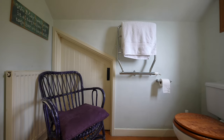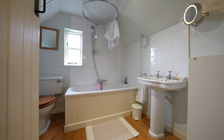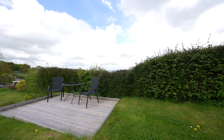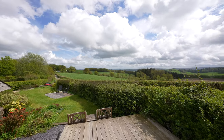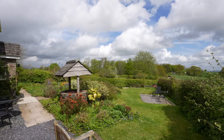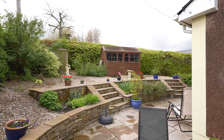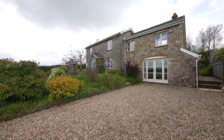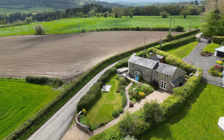The bathroom is fitted with a pleasant white suite with access through to eaves storage. Externally, there are multiple seating areas to take benefit of the sun at all times of the day, each area enjoying fantastic countryside views. The property boasts off-road parking for multiple vehicles with 5-bar wooden gate to the front.